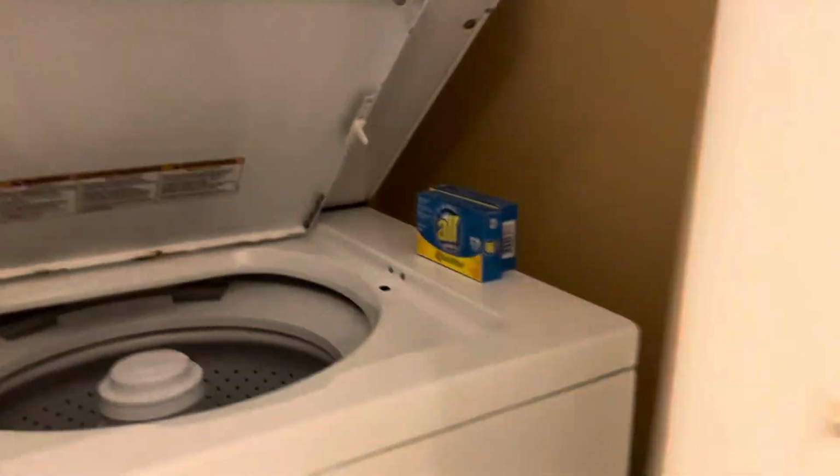This is the guest bath. In here you actually have a washer and dryer, which is cool, and they supply you with all the supplies to do some laundry. So good little extra bathroom here.